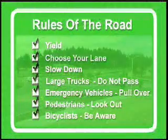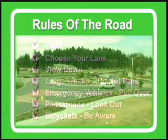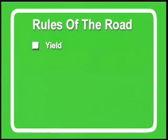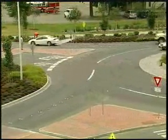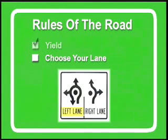Now let's review the key points. As you approach a modern roundabout, remember these basic principles. Yield principle. Yielding to all traffic circulating within the roundabout before entering is the single most important rule. Lane choice. Drivers must make the appropriate lane choices based on their destination before driving through the roundabout. After you enter the roundabout, never overtake other vehicles or change lanes.